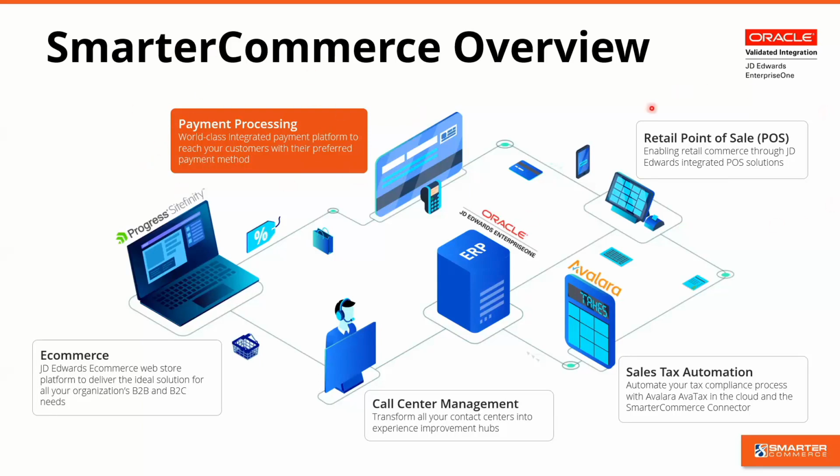Beyond that, we also have a retail point of sale solution for customers that have retail operations that would like to present their users with a point of sale focused user interface. We also have an integration to the Avalara AvaTax sales tax compliance platform. Obviously, many of our customers use Vertex, and we fully support that as well. We just provide JD Edwards customers with an alternative. We also have a call center management solution as well as an e-commerce platform, which is a full B2B and B2C digital commerce platform with a real-time integration to JD Edwards. Key here, right?